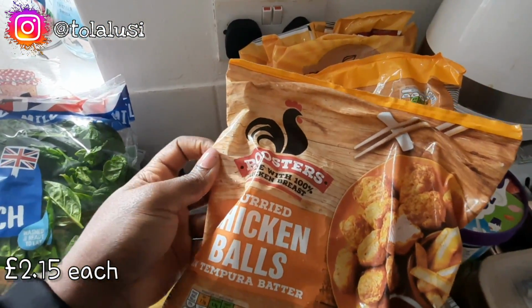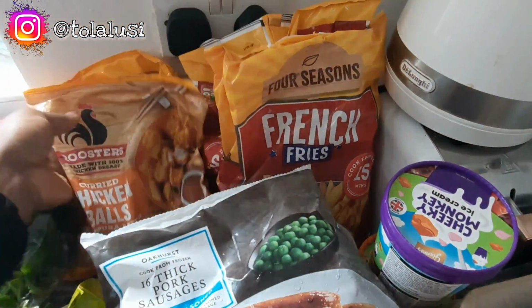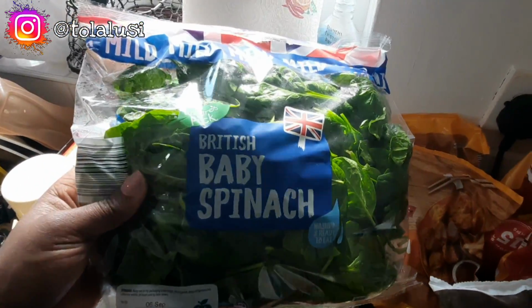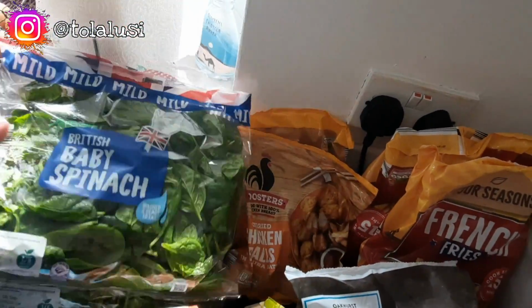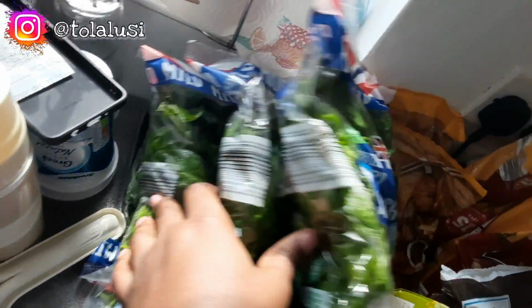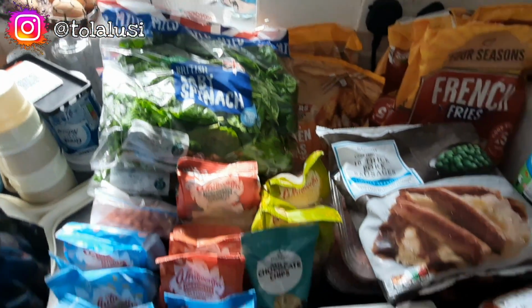And then we have 2 packs of the chicken balls, and these are from Aldi. These are like chicken nuggets that have been rolled up into small balls. And also for eforiro and tins, we have 4 packs of spinach. We all know that these 4 packs is not going to go anywhere. By the time it enters hot water, now everything will fit inside one of my hands.